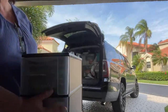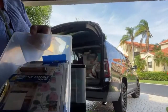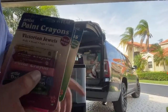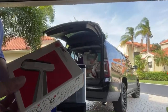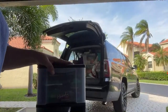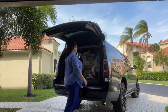Here's another case. More of the rubber stamped ones. And more just, I don't know, paint crayons. What is all this stuff? No idea. Just more stamp stuff. Just tons of stuff. Haven't even dented the truck.